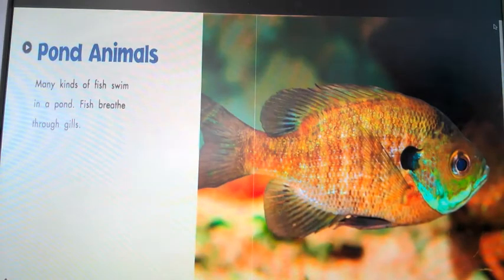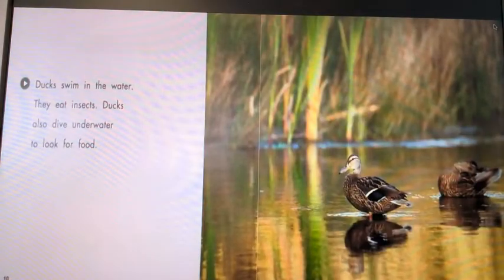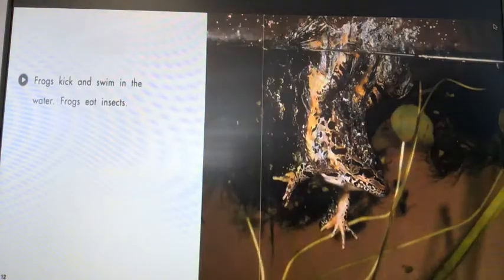Pond animals. Many kinds of fish swim in a pond. Fish breathe through gills. Ducks swim in the water. They eat insects. Ducks also dive underwater to look for food. Frogs kick and swim in the water. Frogs eat insects.